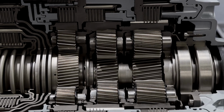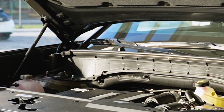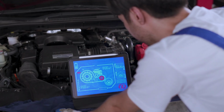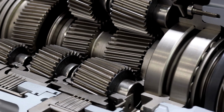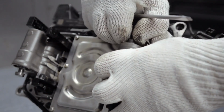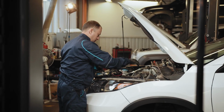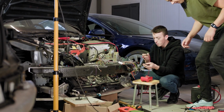Alternator. Keeps the battery charged while driving. If it fails, your battery drains fast, and you might see warning lights flicker. Starter. Uses battery power to crank the engine. A clicking noise when you turn the key? That's often the starter begging for help.